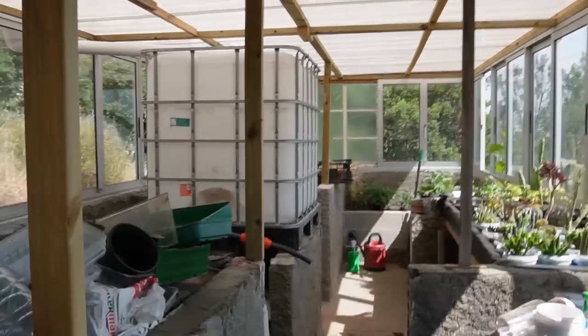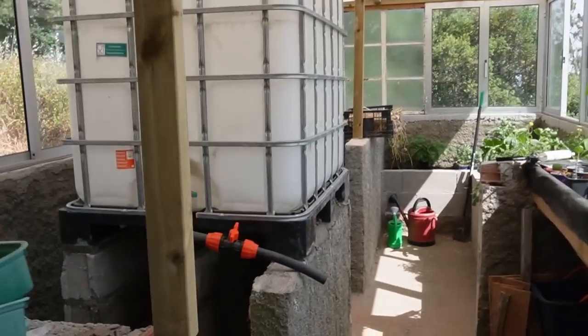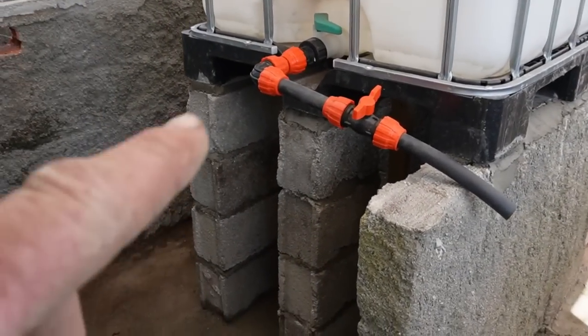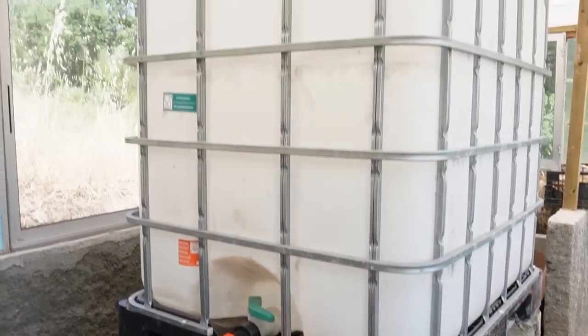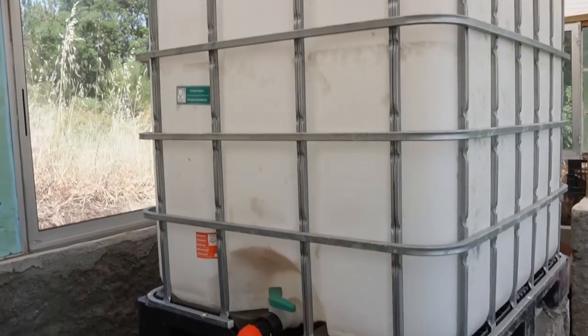Oh. Okay, cool. So there we go. I couldn't help myself. I had to build two rows of blocks to support it underneath because it's a lot of weight, 2,200 pounds, 1,000 kilos.